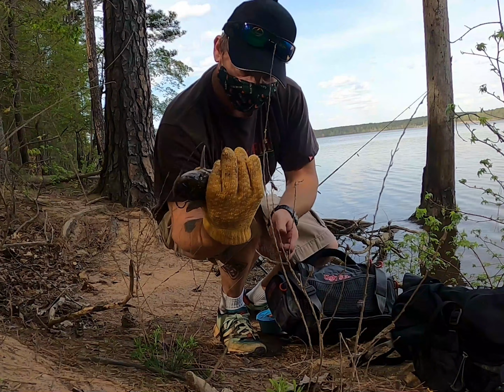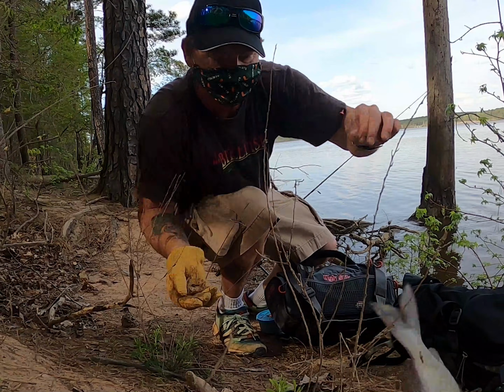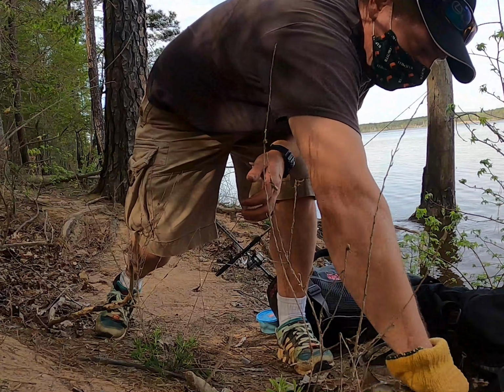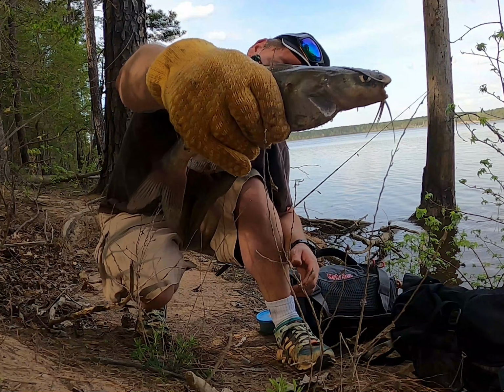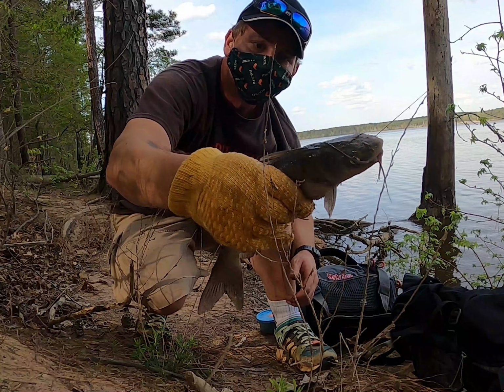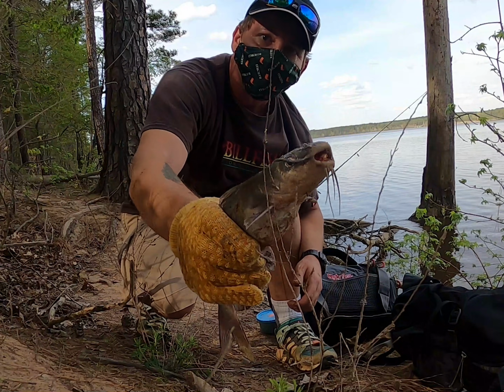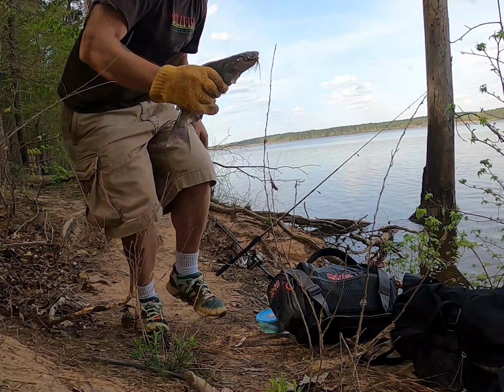Yep, we got another catfish on nightcrawlers. Pretty little catfish. Whoops. But he is probably about 13, 14 inches long. A little bit smaller. I guess the last one was 16, 17 inches long. It's pretty big. Pretty little fish. Back he goes. Fish number 2. We're tearing it up, aren't we?